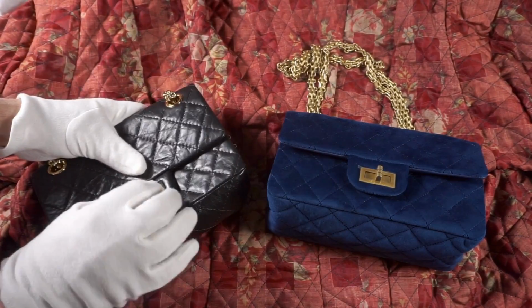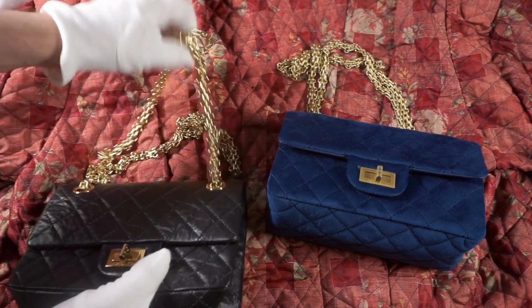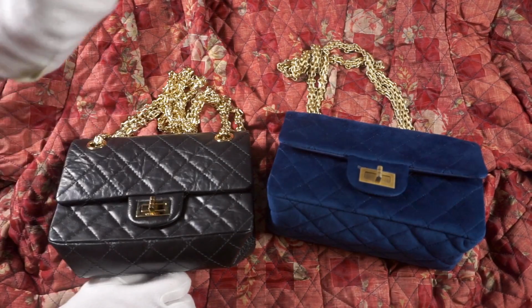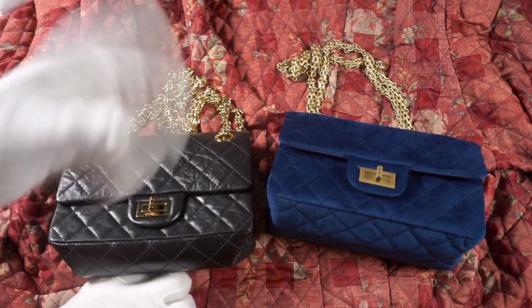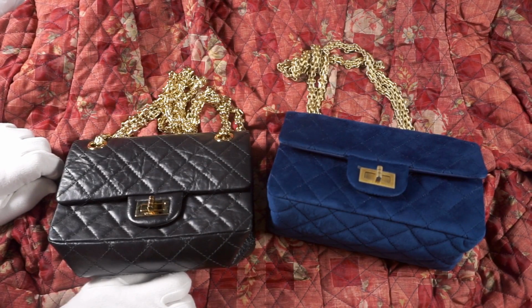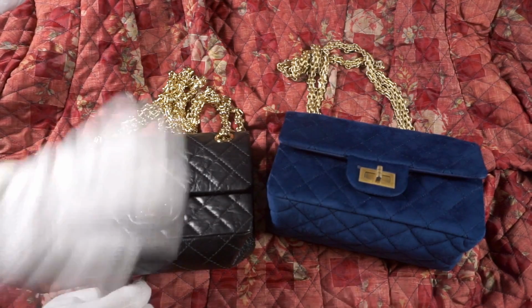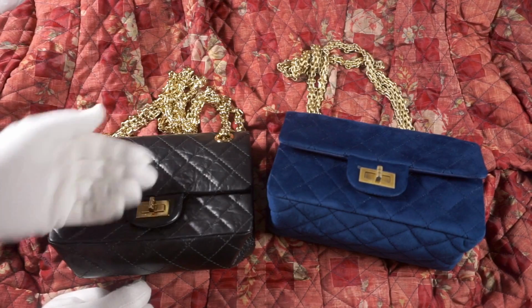And actually, Chanel's manufacturing has become quite sloppy because most of their newer bags, even the Timeless Classics and the reissues, they don't make that effort anymore. Very rarely do you still see that horizontal stitch. On the minis, they don't do it at all. Sometimes they still do it on the double flaps.